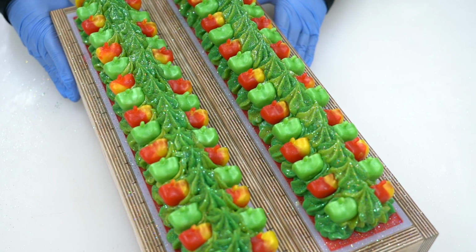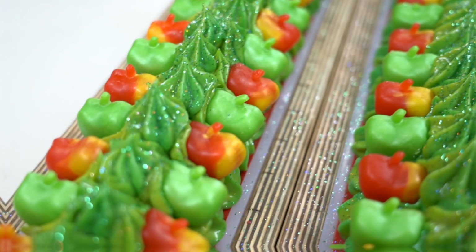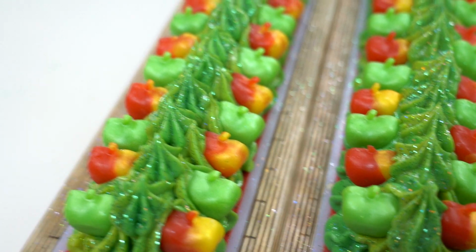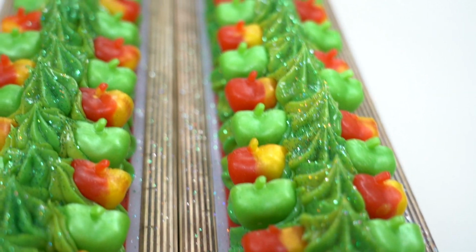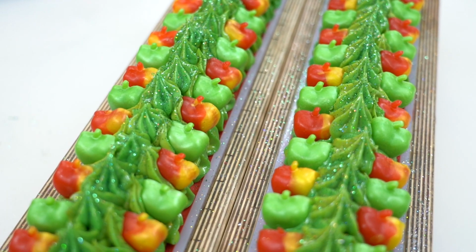Okay, so are we impressed? Yes, we are impressed. Finally, a green I can get behind. Look with your special eyes. My brand. So I'm delighted. I know that the color will change slightly, but I'm choosing to forget about that and just focus on the absolute delight that is this apple orchard soap.